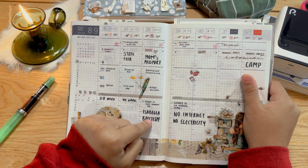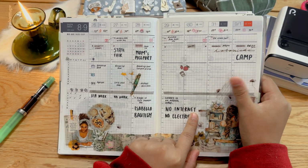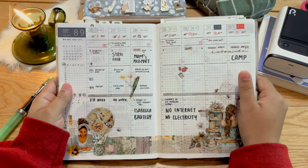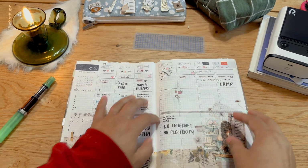Then my niece had her baptism, and my mom got a passport. We lost electricity for like a whole day. And then it was the Hobonichi release, which I'm going to talk a little bit about in the dailies. And then we went camping. So that's all for the weeklies.